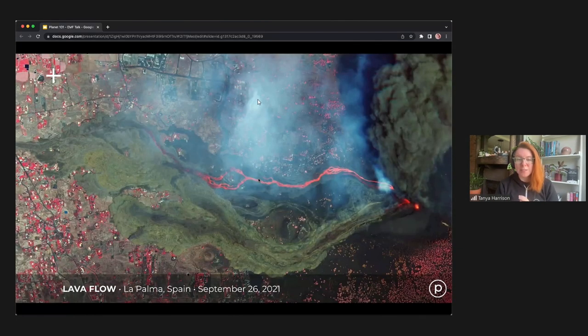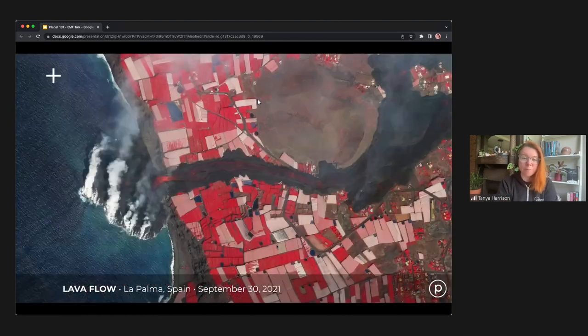We've also caught it in places like the eruptions in La Palma, Spain last fall. So this is again bringing in that near infrared band, so you can actually see the glowing lava, and then you can kind of see in this other greenish brown area, the slightly older flows that aren't glowing hot anymore, but are still from this most recent eruption. And then here, if we zoom in, this is actually where the lava is flowing into the water, and you can see the smoke that's coming off as that is being basically instantaneously cooled off by the water.